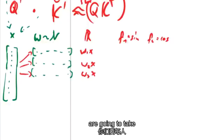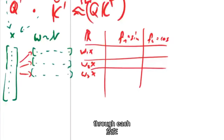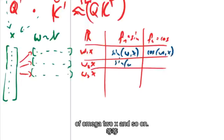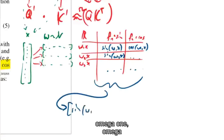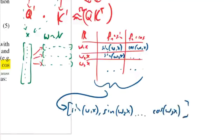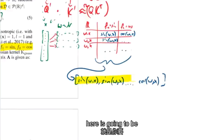Now you are going to make a table. You take each of these products you computed and put them through each of the functions. So this is going to be sine of omega 1x, cosine of omega 1x, sine of omega 2x, and so on, okay? Then you take this table and flatten it to a big vector. Sine omega 1x first, that's the ordering they use. It doesn't matter, as long as you always do it the same, then omega 2x, and so on, until you have cosine of omega 3x. So that's the vector they're constructing, and these are those random features, okay?